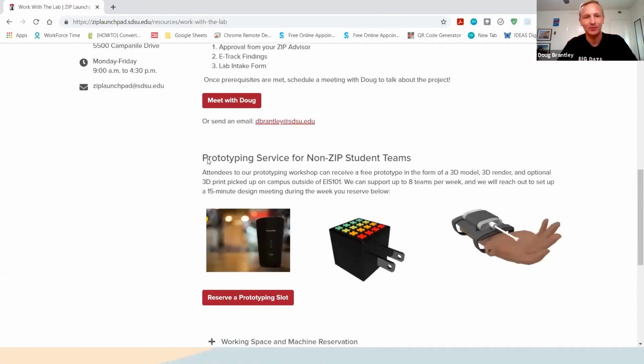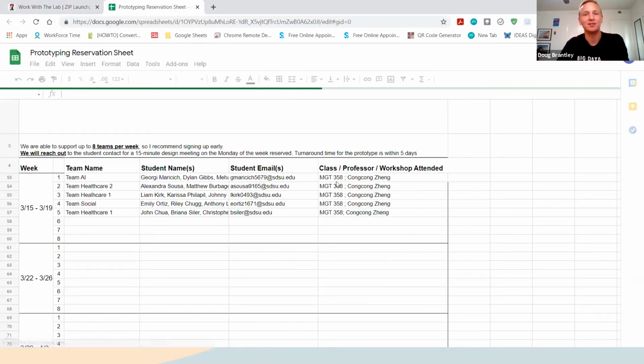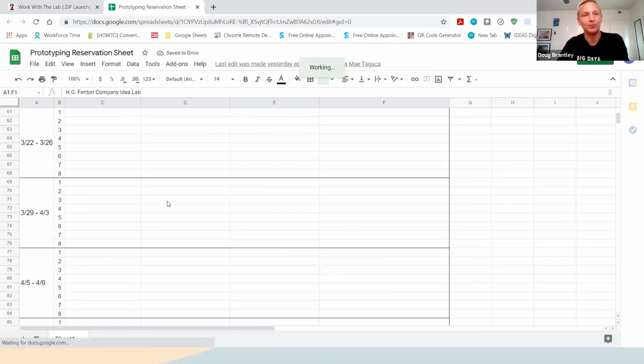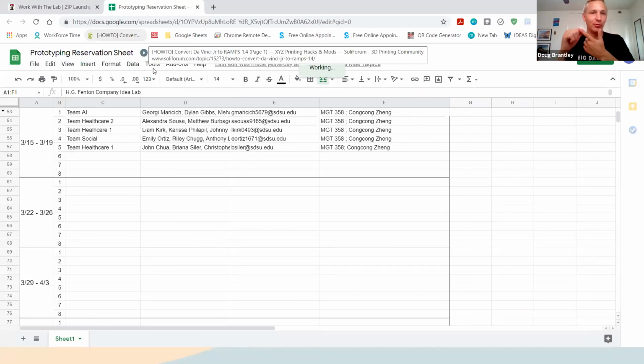The most important one though is the prototyping service for non-ZIP student teams. So this is for you guys here in Management 358. What you want to do is click on reserve a prototyping slot, and that'll take you to a Google Sheet. This is where you can sign up to receive a free 3D print, or a free 3D design, 3D render, and optionally a 3D print.